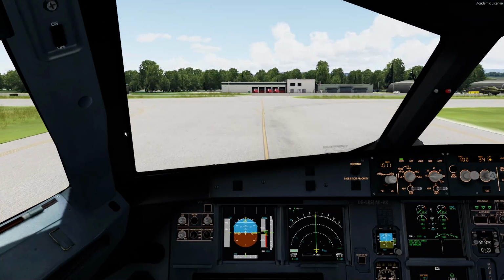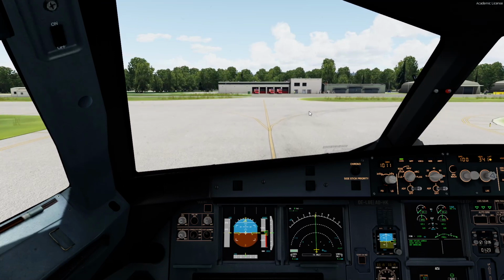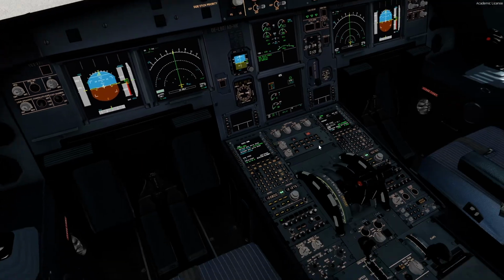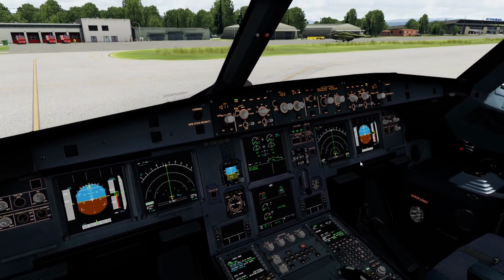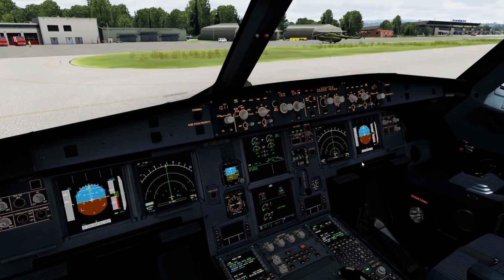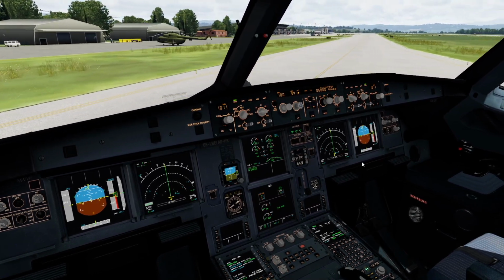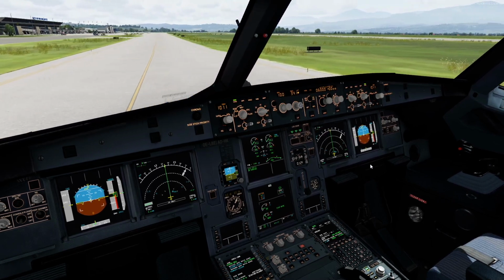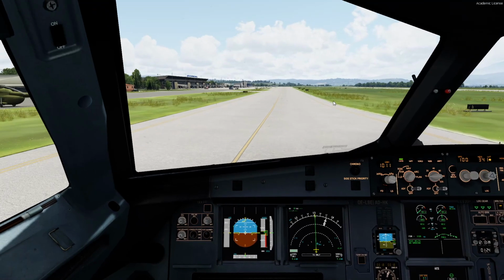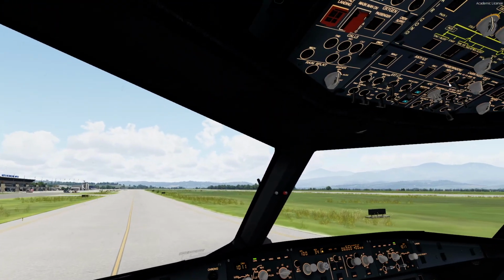Okay, and now let's see. There are a couple of gates, even with jetways. Keep an eye out for the brake temperature since we were in medium braking. But it's looking good for now. I think we have been here at this airport before in the channel, right? I think we once took a Wizz Air, but that was out of Skopje. So this was the first time landing into Skopje.